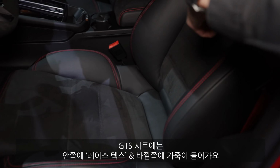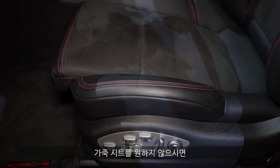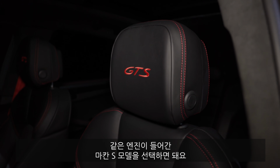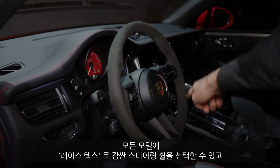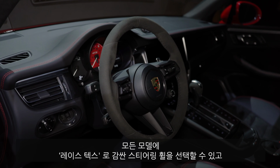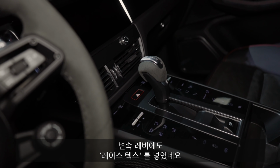This here GTS seat, then the microfiber raised text on the middle part, and the outside is animal skin. So if you want to go animal free, then the GTS is not for you, then you go for the Macan S, but as I said, meanwhile also the same base engine. You can also get the steering wheel for all models here in the raised text microfiber. So this would be a way to get the Macan completely animal free. That's pretty cool. Even the shifting lever then is in this case with the raised text, again also available for the other Macan models.